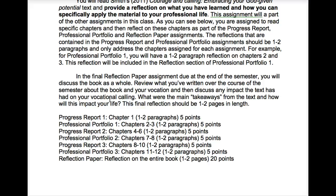It's not too difficult, 1 or 2 paragraphs each time explaining to me how you can apply the material as an athletic trainer. You can also go into your personal life too. As always, if you have questions, post your questions in the Q&A forum, because more than likely other students have questions about the assignments too.